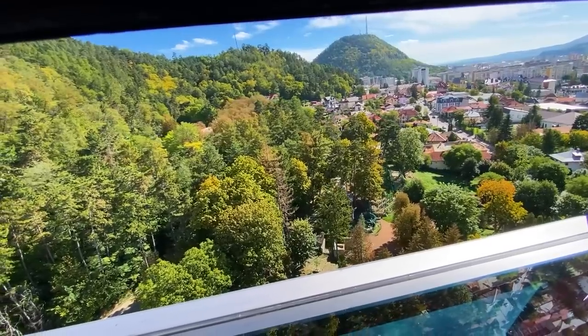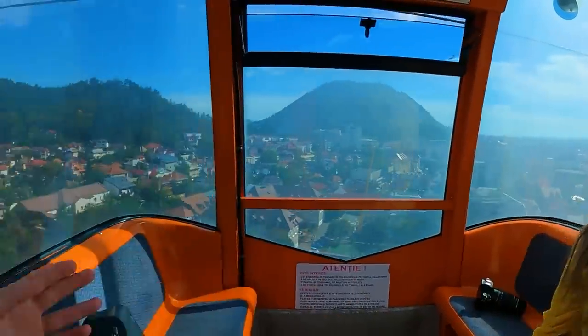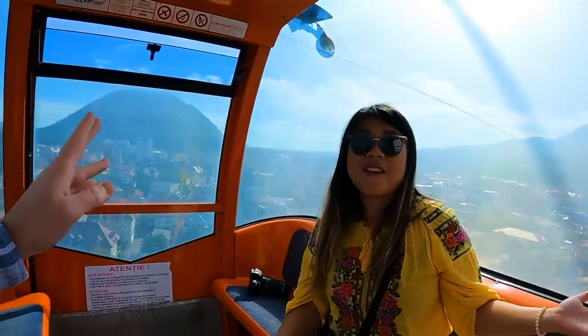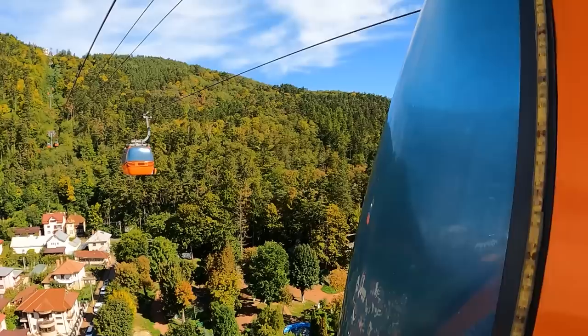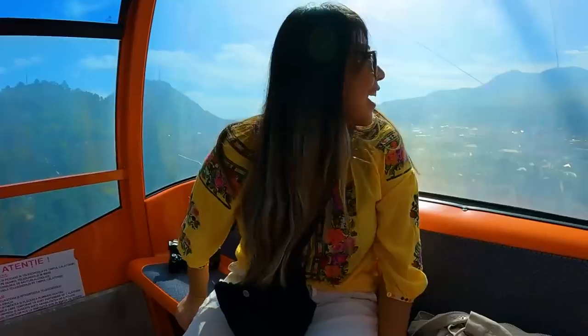I'm wondering what's up there. But maybe the best part might be this part here. It's really convenient they've built it across the city. It's beautiful, because the view is amazing, and then we'll see what's at the top of the hill. Dude! Wow. Five-star gondola experience. I love it. Good job, Piatra Neamt. This is fun. It is fun. This is a good tourist attraction.